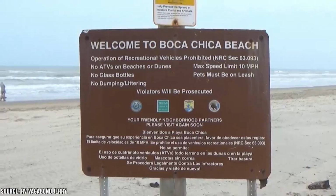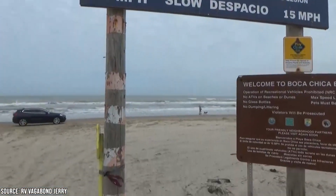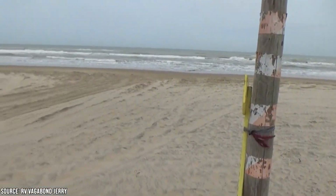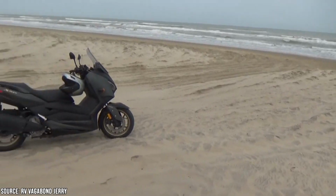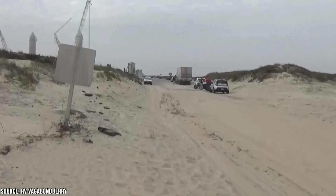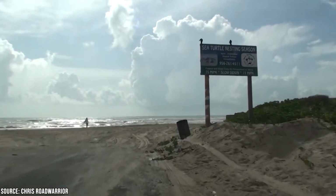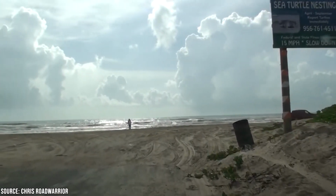It's an excellent beach for beachcombing as well as for the fishing set. Plus, animal and nature lovers will get a kick out of the fact that it's home to the Kemp's Ridley sea turtle, an endangered species. They'll also love the excellent bird watching opportunities at Boca Chica. Because it's a bit of a challenge to get to, many people opt to set up shop at South Padre Island and then do a day trip to Boca Chica from there.